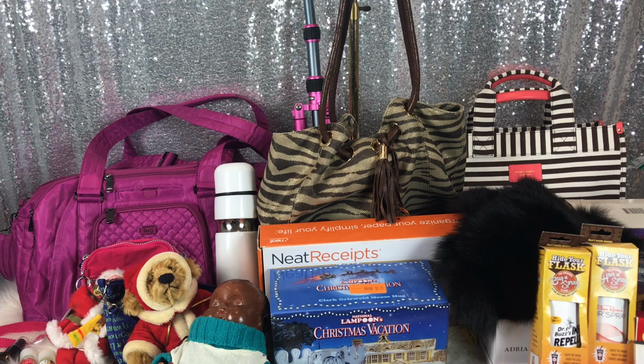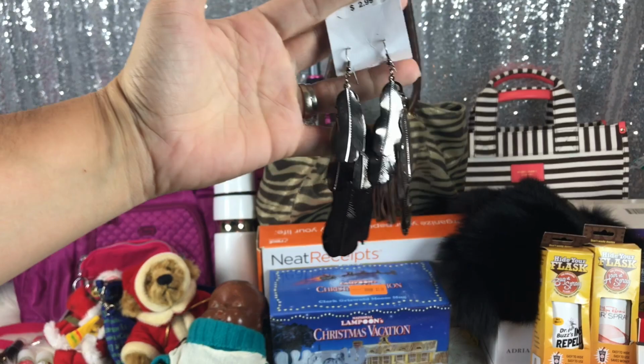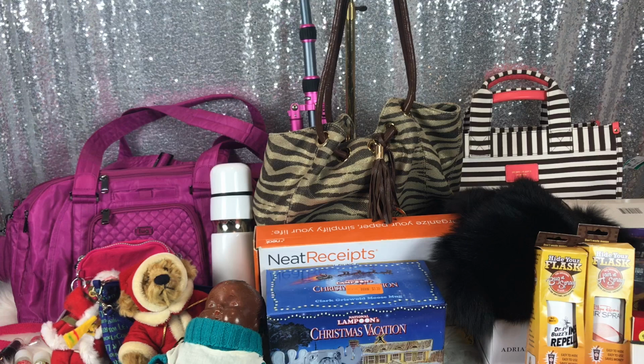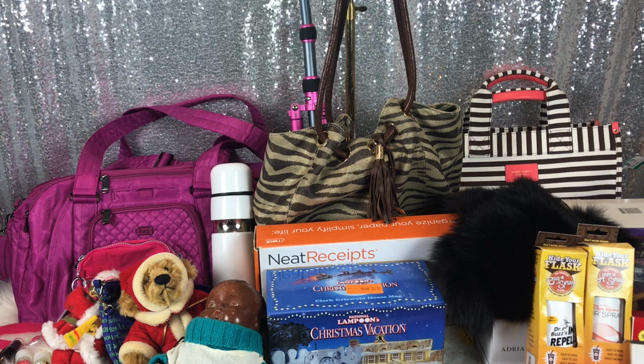Next were these earrings. You guys know I liked my big earrings. And these were $2.99. I don't have any of this black, gray, silver. So I wound up buying some bracelets and a necklace that matched that. So those were $3 from Savers. I bought this. I have never found CC Sky in the wild.